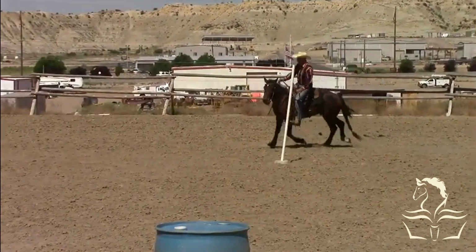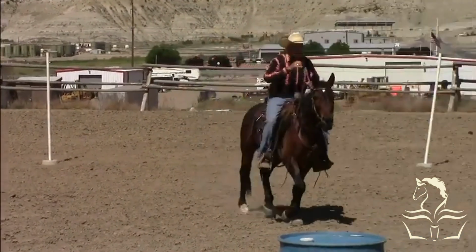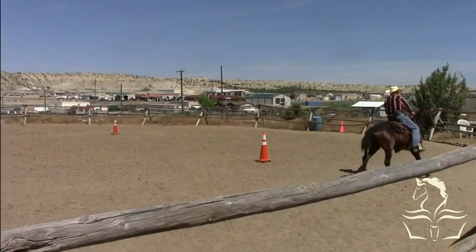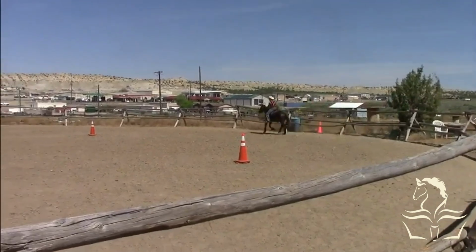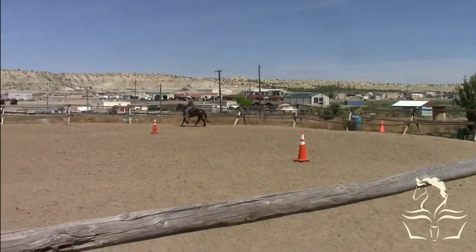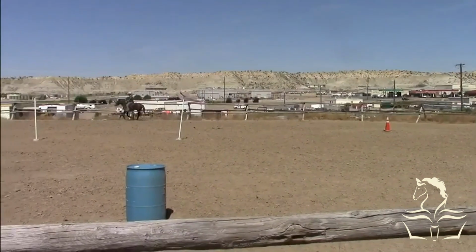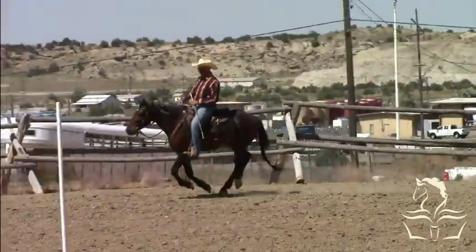The other thing I've been doing is a lot of loping around this arena, especially on the left-hand lead. So let's see if we can pick it up. He really prefers the right. He's right-handed, as we would say. So he doesn't really like to lope on the left lead. So that's why we're mostly loping on the left lead.